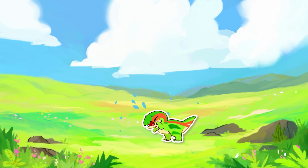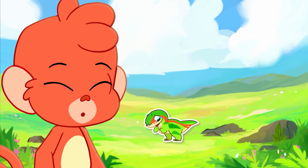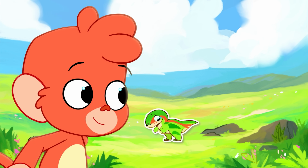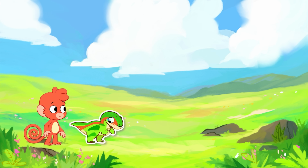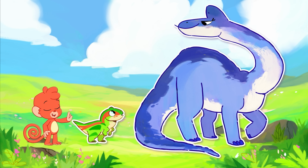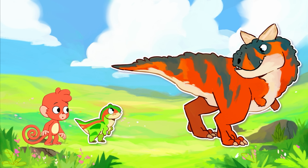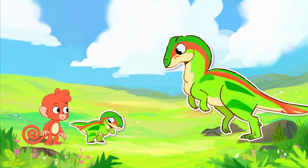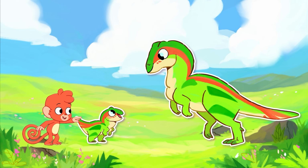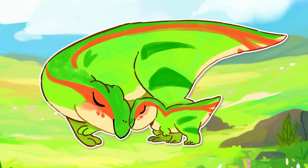I lost my mommy! Baboo, look! That baby Febrosaurus has lost his mommy. Can you help him find his mommy? Mm-hmm. Let's have a look. No, that can't be his mommy. That's a Brachiosaurus. Nope, that's a Carnotaurus. There's his mommy! Yay! Aww, finally together again. Thanks for your help.